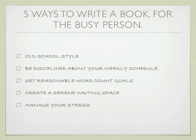So, what I want to do is share my strategies with you and hoping that maybe it will work for you if you're having the same problem that everybody has trying to write a book with a family and jobs and just life. So, here's a list you see of the different methods that I use, and I'm going to go over each one.